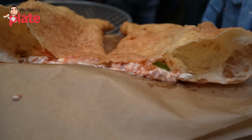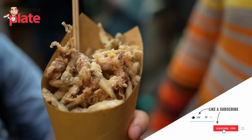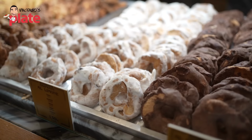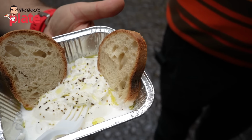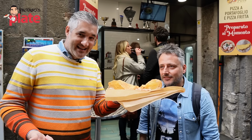Guys, we are here in Naples. Today it's street food day in Naples, and it's so good. Gigio, what are we gonna do today? We're gonna have a lot of food and a lot of happiness. You can see on his face. So we're starting for breakfast, morning snack, lunch, dinner as well. Everything. So, come on, let's start.